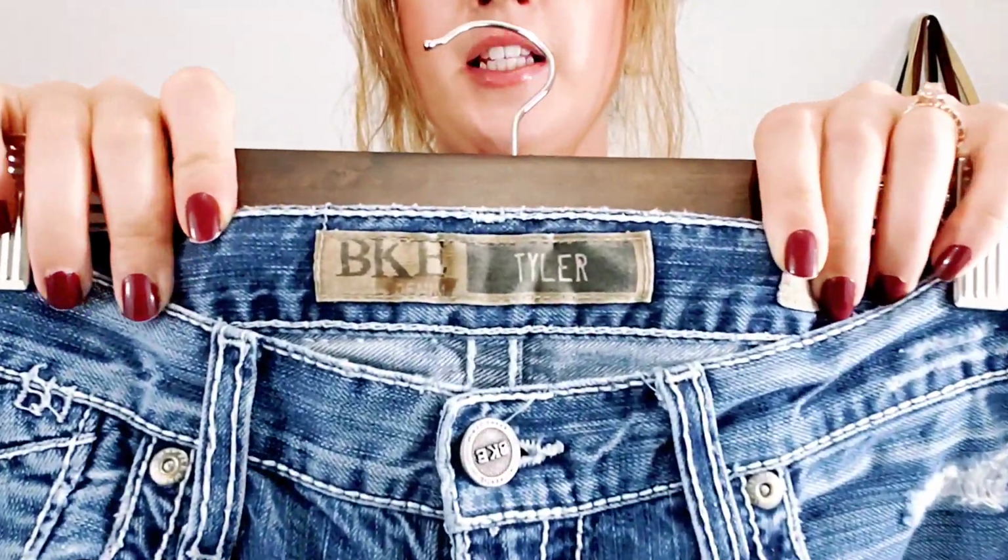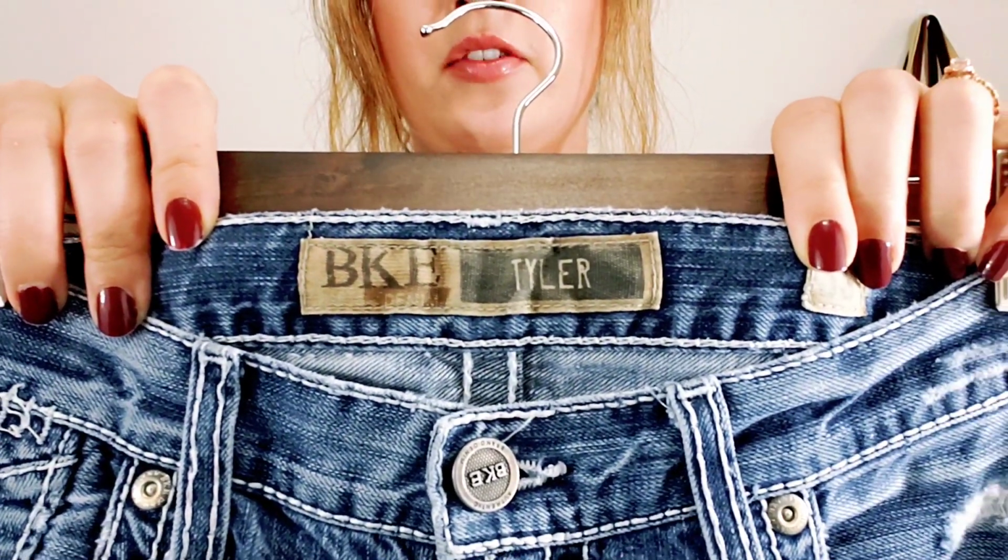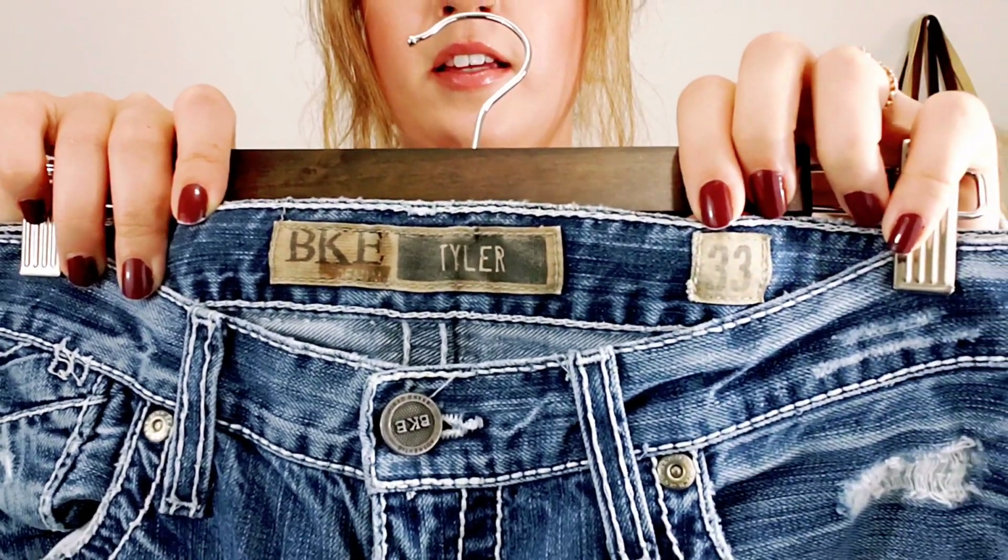So I wanted to show you guys this. Make sure you're keeping an eye out for 3D knit sweaters because they can be worth a lot regardless of brand. Moving on, we have got a pair of jeans by the brand BKE. These are the Tyler jeans, size 33.